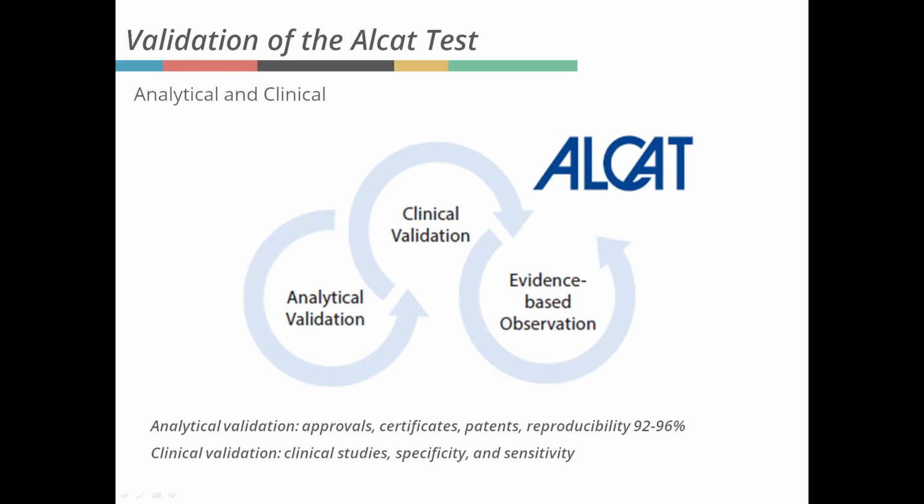The Alcat test is analytically and clinically validated. Analytical validation results from both clinical studies and from approval, certificates, and patents. Cell Science System Corporation maintains CLIA certification and is registered with the FDA, further demonstrating analytical validation. Cell Science System can also provide proof of compliance with FDA current GMP standards.